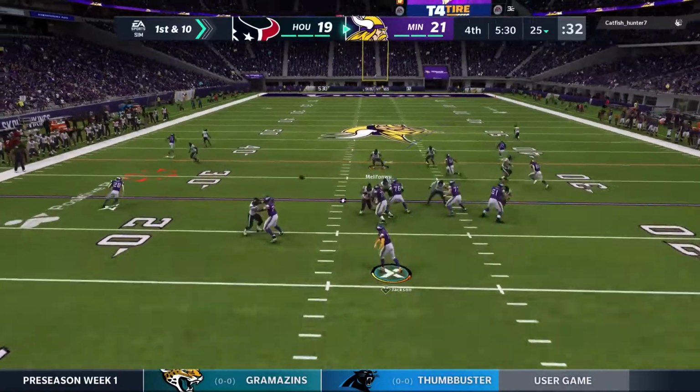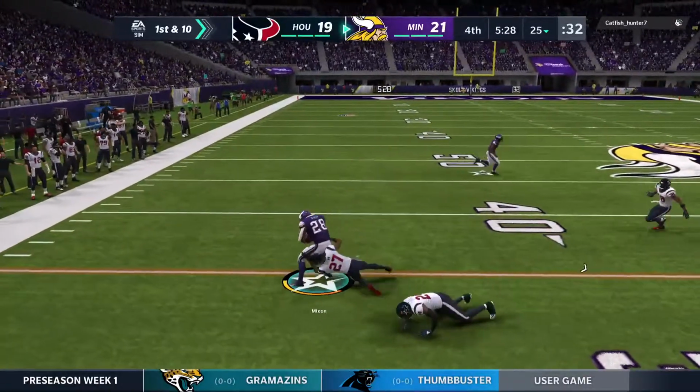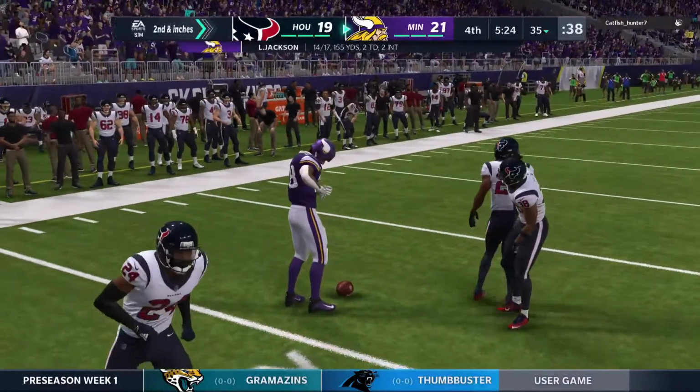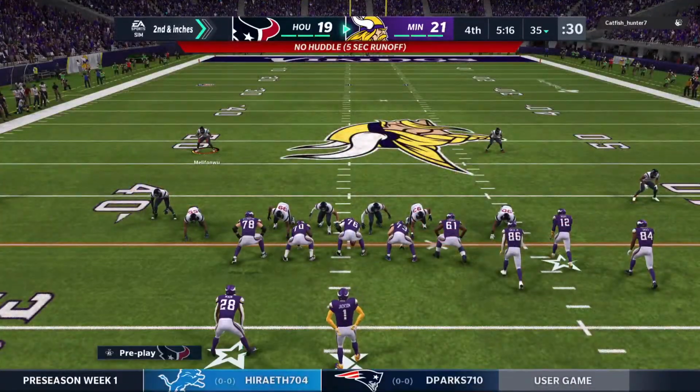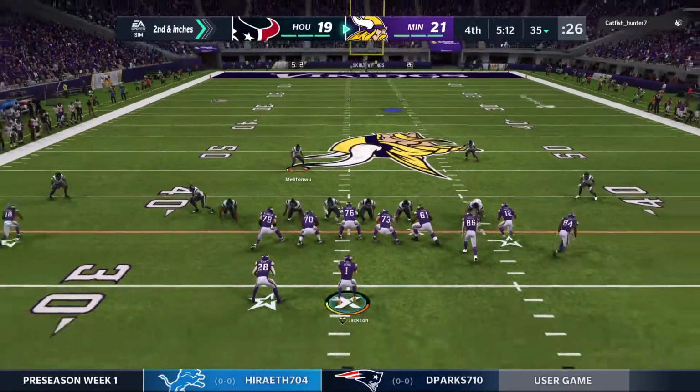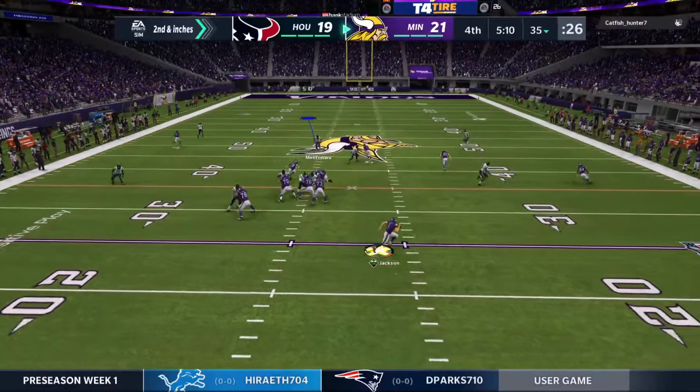Trying to shake off the interception from the last drive. He'll look to throw. He gets this in the hands of Mixon. And he's able to take this one up to the 35-yard line. That one good for 10 yards. And that'll bring up a 2nd and just about a few inches here.